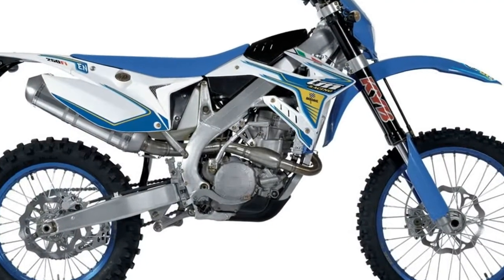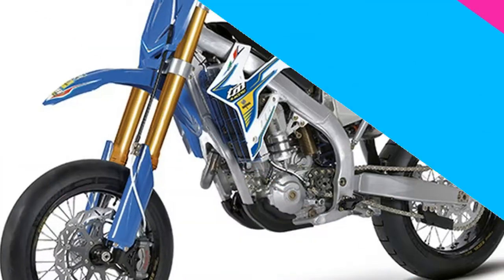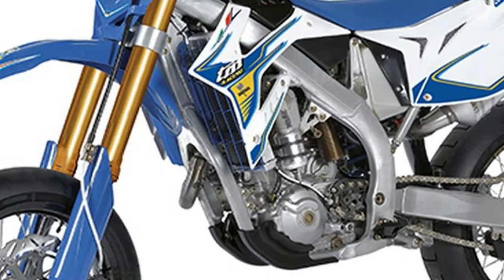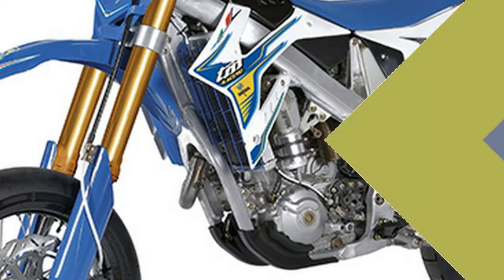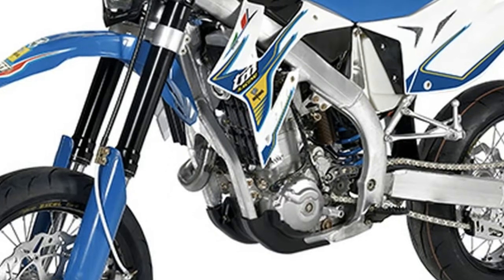While Yamaha swapped the motor around so that the intake is in the front of the cylinder and the exhaust is in the back, the TM 4-stroke design has the typical layout of air and gas entering the rear of the cylinder and the exhaust coming out the front. Also, on the TMs, the gas tank is much farther back on the bike.